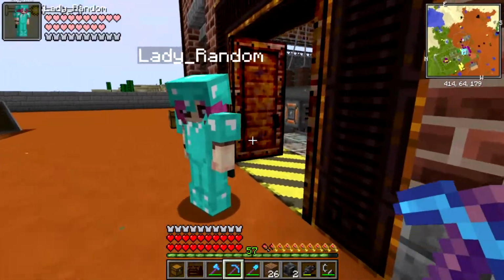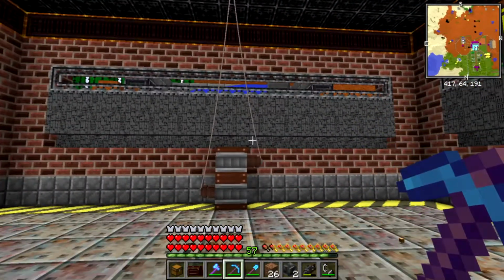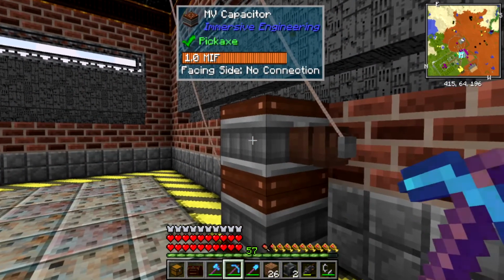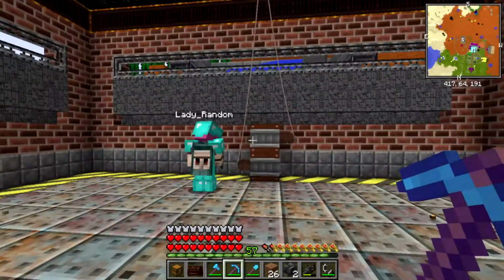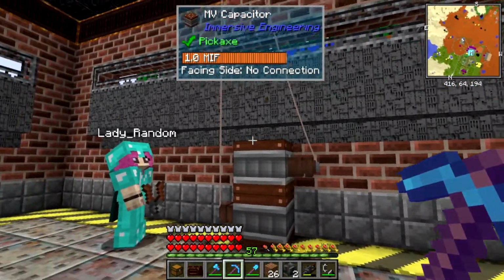No, I don't think we need that. Are we just not going to bother with the capacitor then? No, you should be able to put an HV connector on these LV or MV capacitors. It's just they don't put out enough. Cool. So to break the wire, I've got the snips. Do I just click on the wire? Yeah.